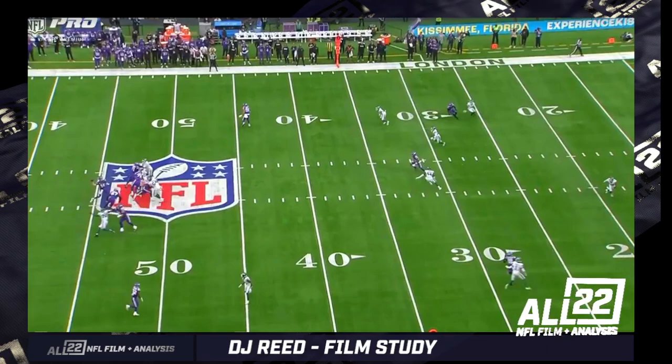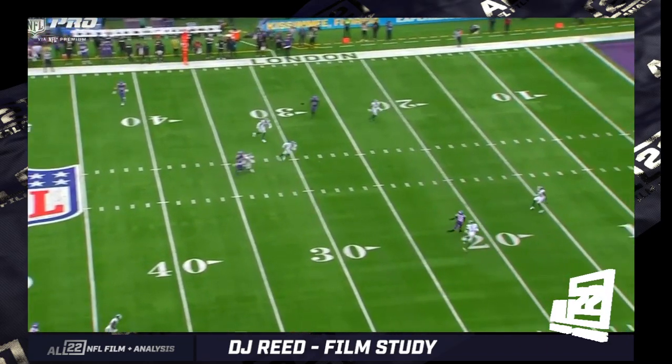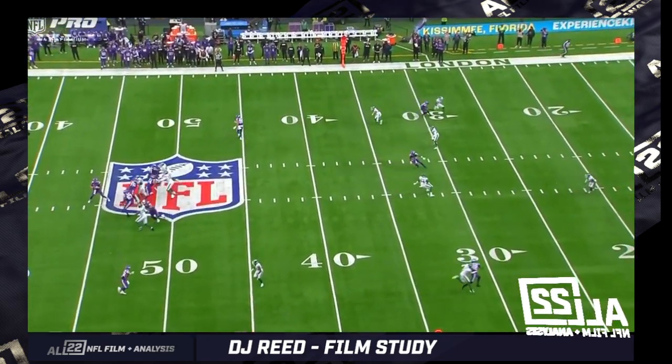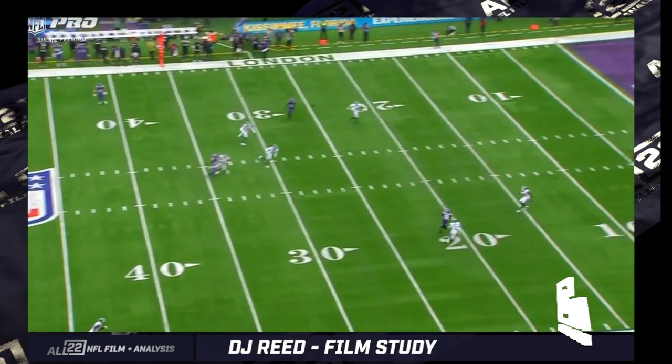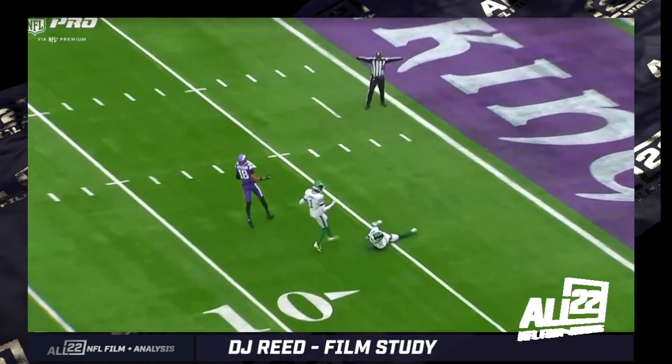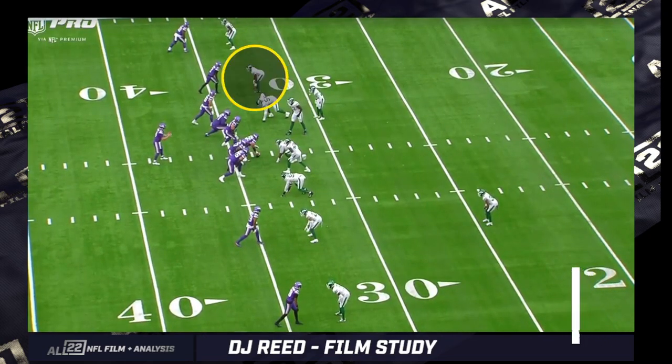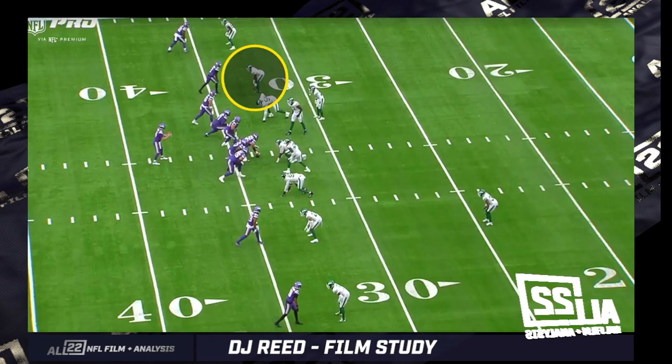On a 3rd and long. Ball's already out, but he's got great pace, great feet, able to stay with receivers on deeper routes. He doesn't have to give too much ground. He doesn't have to bail or turn and go too soon to match up with deeper concepts. He's just a very quick athlete, and I think you get a little bit of an idea of it here.